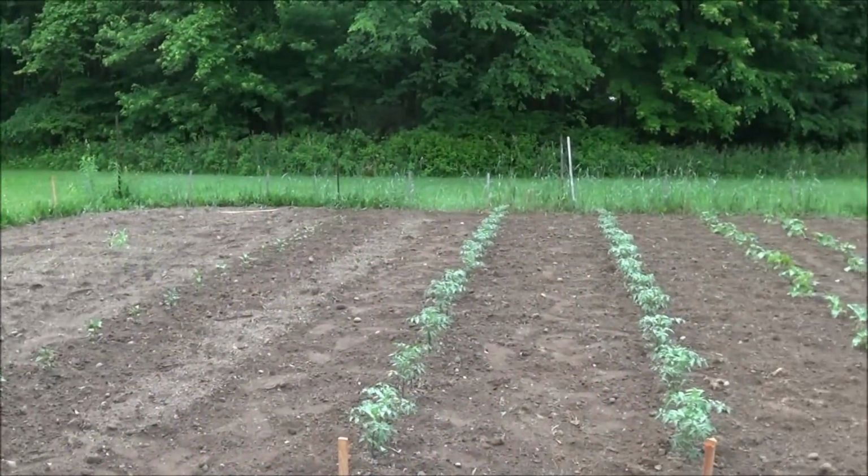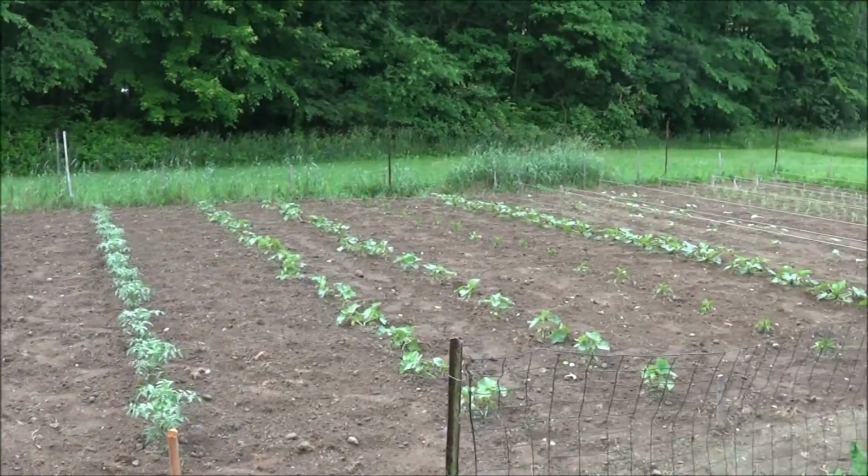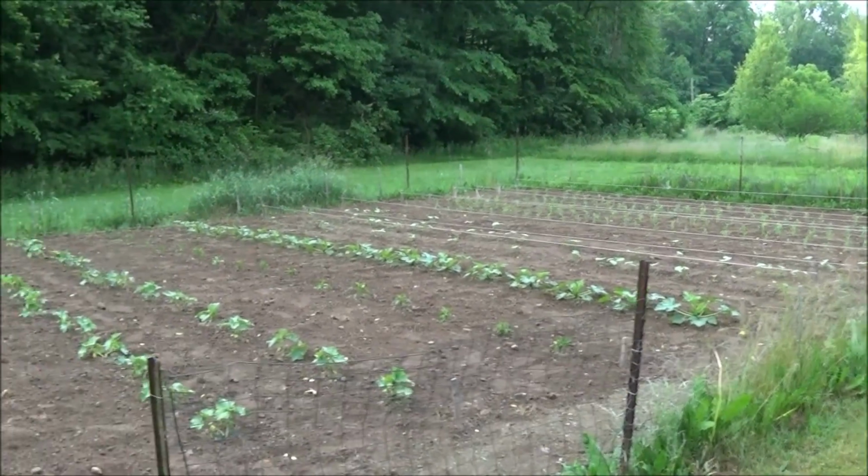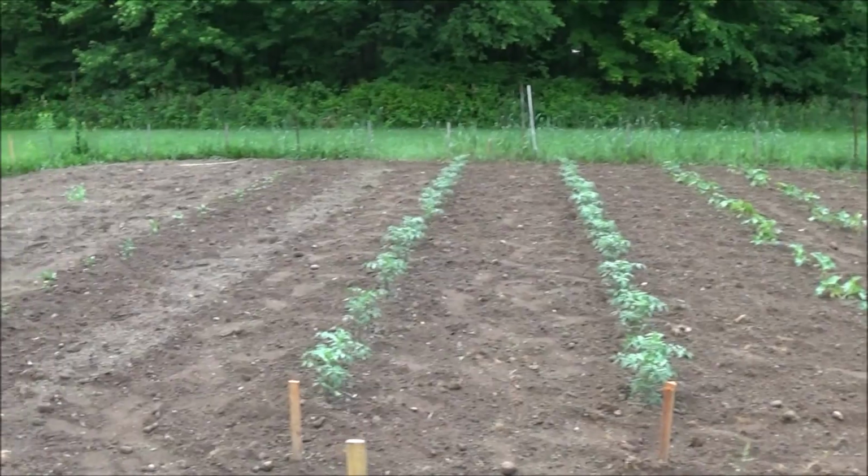Well, over here to the main garden, yesterday after work I spent about 3 hours weeding, and that was a chore. And then I did fertilize last night. I'll show you guys what I use for fertilizer, but we'll take a quick tour and see how my plants are doing. Here's just a quick overview of the garden real quick. We'll start down here at the north end.